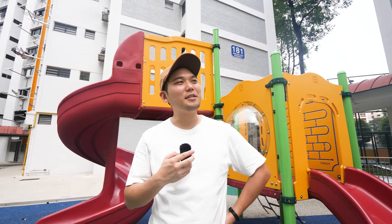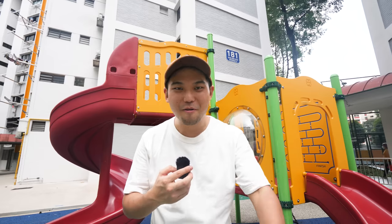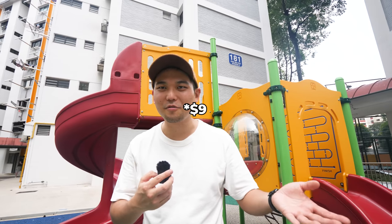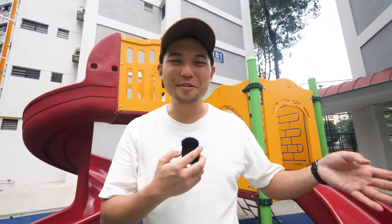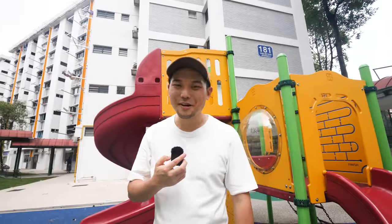For me, I think my favorite is the karubi. Not the premium karubi. Of course, the premium karubi is nice, but the normal karubi, it's just so beautiful to stare at. And it only costs like $12, right? I love the akami also. Oh, you like the akami? I don't know which one is my favorite. I think the akami one is equally awesome. But the fun part about yakiniku is that you can just order all different cuts of meat and just enjoy it. So I hope you'll enjoy it too.